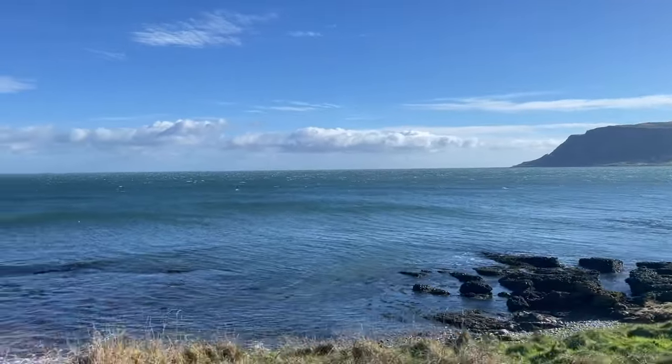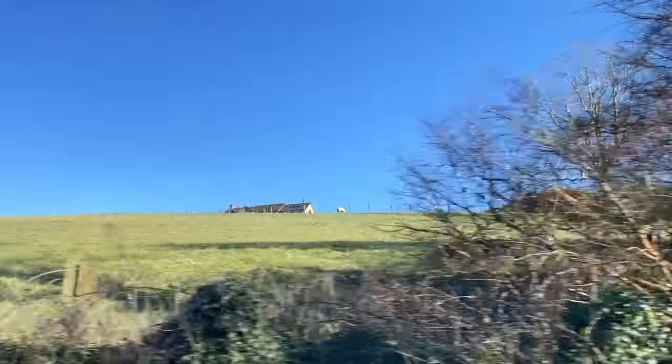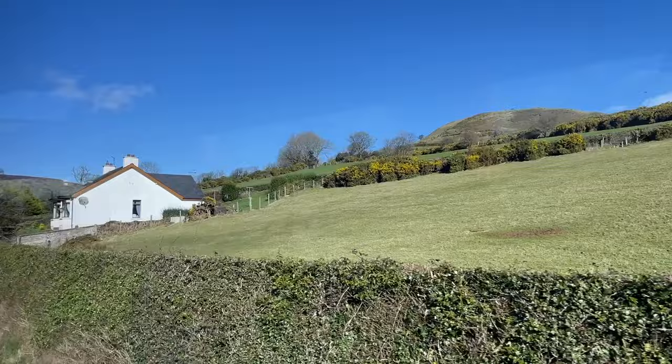So ahead of us is Cushendall, and that's where the coast road will more or less come to. To turn right, you'll see a little hill which is called Tevra. Sitting there on its own, just coming into view now, that's an example of a fairy tree, F-A-I-R-Y.